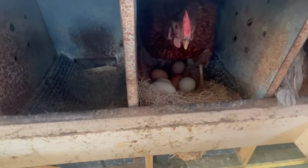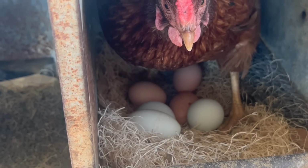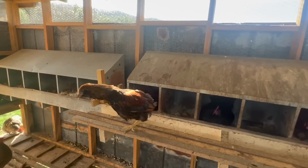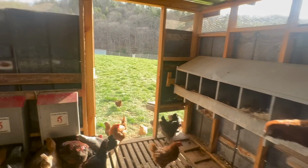So these eggs here, they're pristinely clean. They don't have any chicken poo on them that I can see. Super clean eggs. So if you're not letting your birds sleep in the nest boxes, you'll have cleaner eggs.